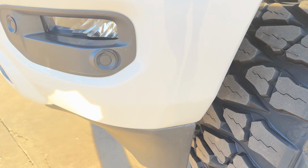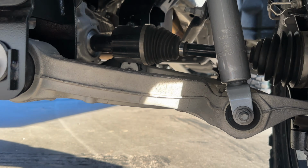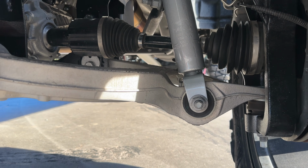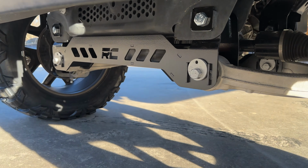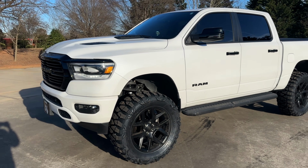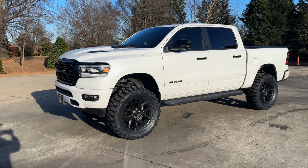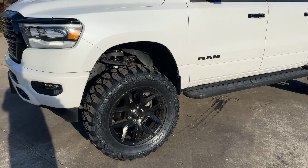I think it's amazing. Here's our front cross member from Rough Country. There's your axle angles set at 6 inches. This is perfect. This is like next to flat. You couldn't ask for anything better off a lifted truck. Absolutely phenomenal. The customer went back and forth with 35s or 37s, and I'm glad he chose 37s because it looks so much better to me.